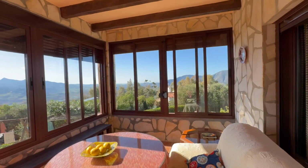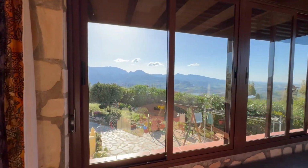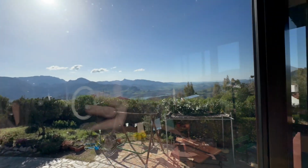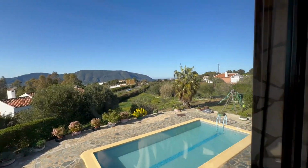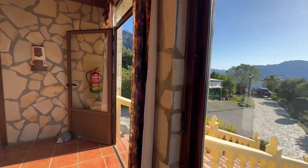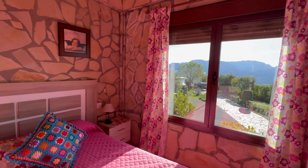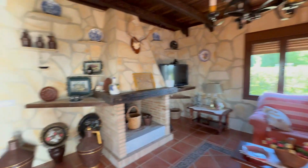So this is into the main house. And you can see the views that you've got from up here. Absolutely incredible. All the way around. Trying to open the window, it's not going to open. The views here are absolutely stunning. And then just going through to the first bedroom, and that's got the mountain views. Look at that. That's just absolutely incredible.